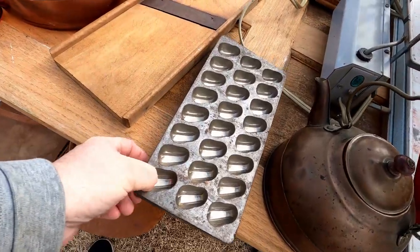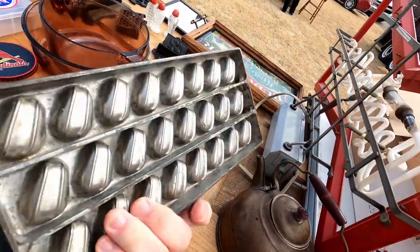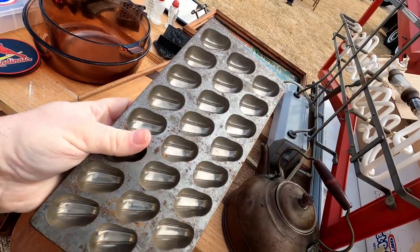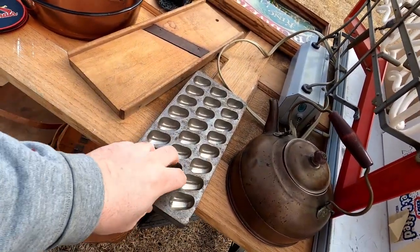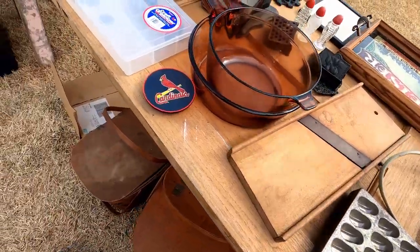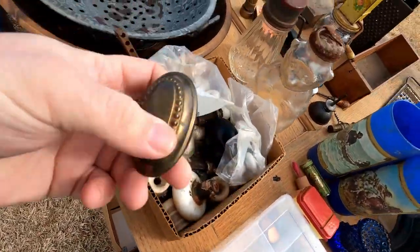Cool. Here is a really neat old candy mold. It's kind of cool. These typically bring decent money. I don't know what kind of candy that would make, but little chocolate candies or something like that. It's really cool though.